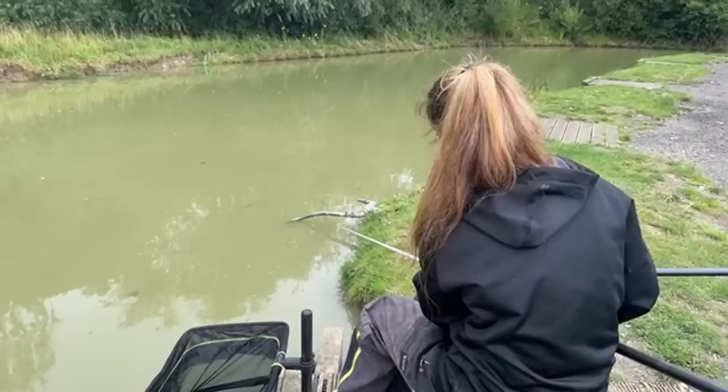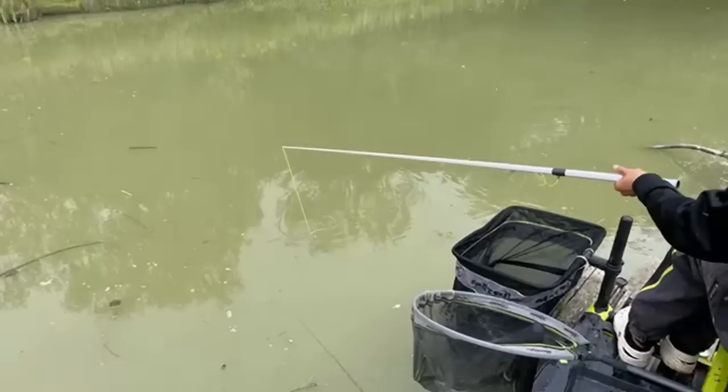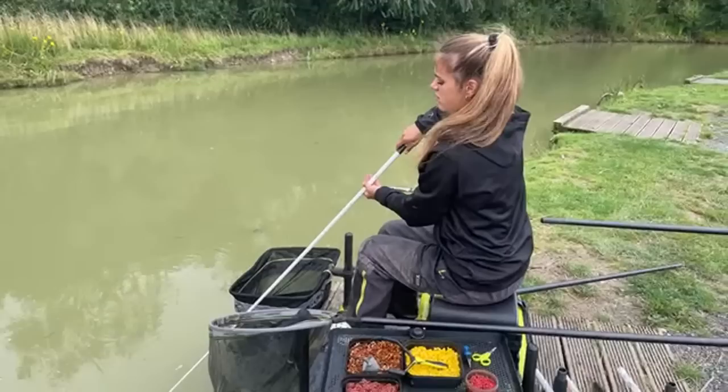You've just been feeding dead maggot down the edge, haven't you? Yeah, just dead maggot, that's it. Nothing else. And then casters across. Oh, there we go. And I have waited to go on this. I've not tried it. Well, I've just dropped on it now.